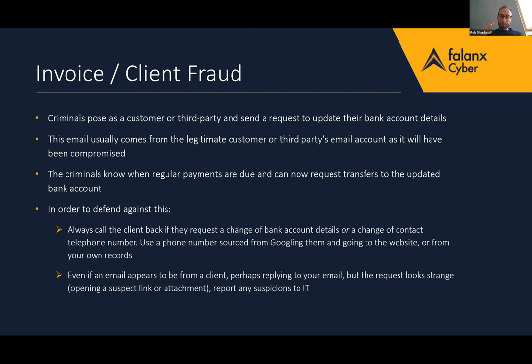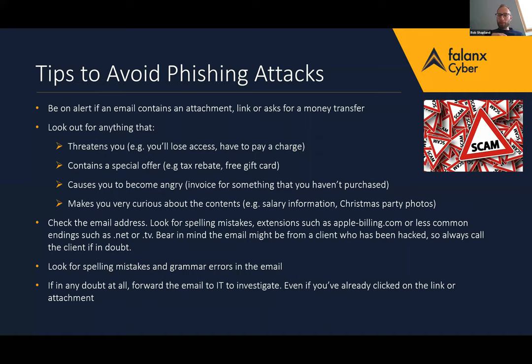Now, tips for avoiding these attacks. The main thing is think about what the email is asking you to do. Is it triggering some sort of emotional reaction in you? Is it making you angry, fearful, sad? Does it use urgency?